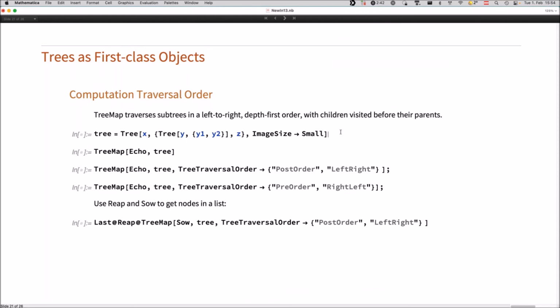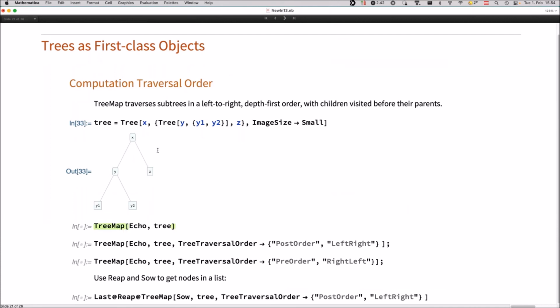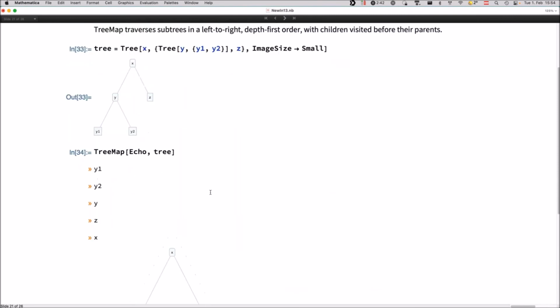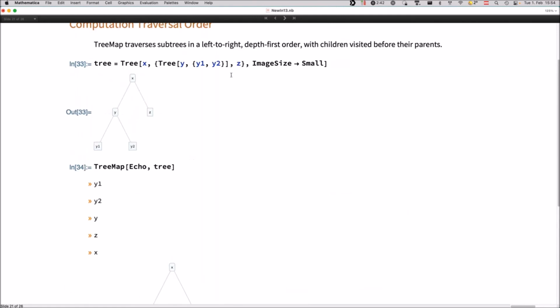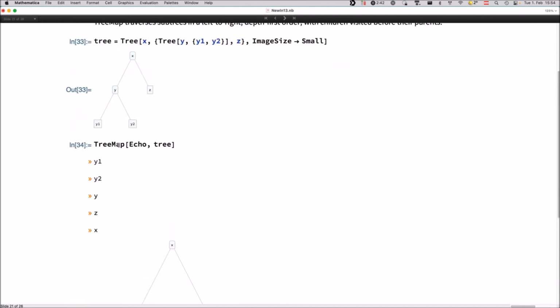For example, given this tree here, I'm now using the echo function, which simply returns the original argument unmodified. Here I'm seeing the default traversal order that tree map uses. It actually does a depth-first order with children visited before the parents. That means here, for example, tree map started with this node, then moved to this child, then moved up to this node, then to this node here, and then finally to the root.